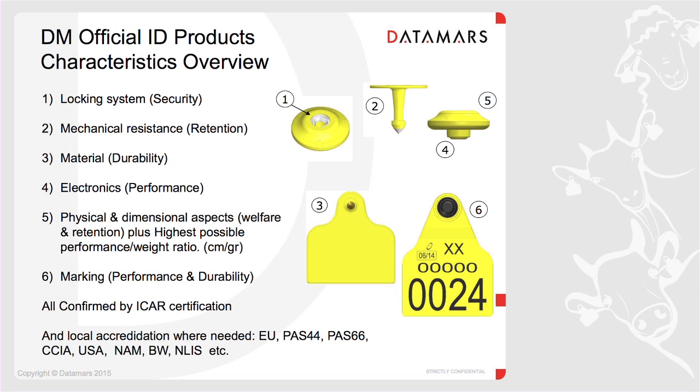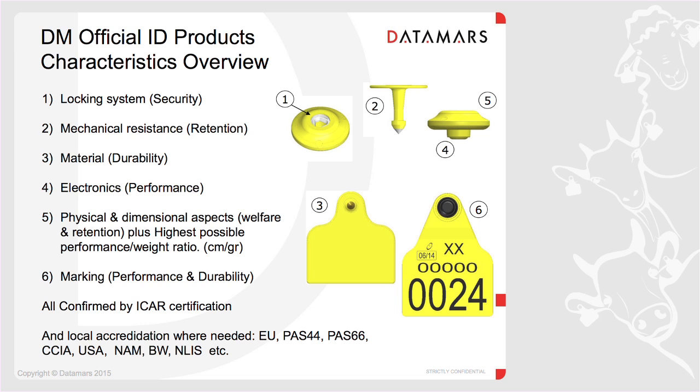And that's why we have a team of engineers to put all of that in a small device like this. It's incredible. So looking at some detail, the locking system, you want it to be secure, so it cannot be manipulated. When you start to try pulling them apart, the male part will break, so it cannot be reused. Mechanical resistance, still you want the tag to be sitting on the animal and not get ripped out. The material, you want to be durable, so the color stays and the material stays in its original shape.